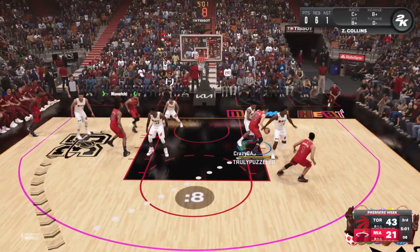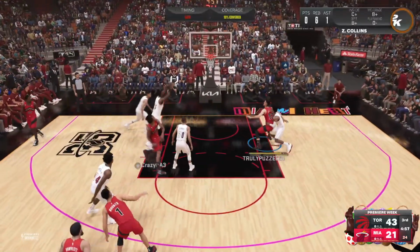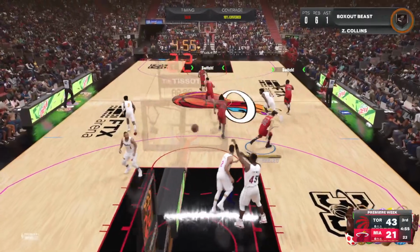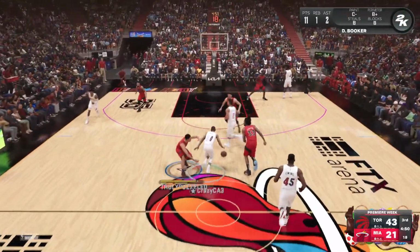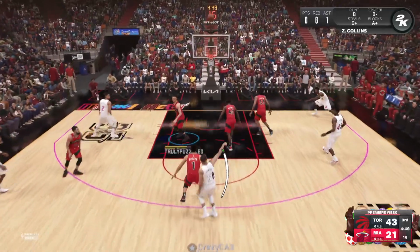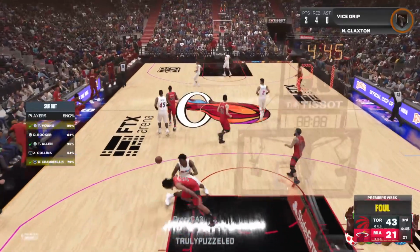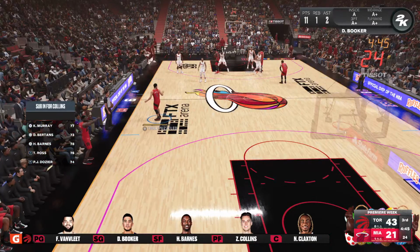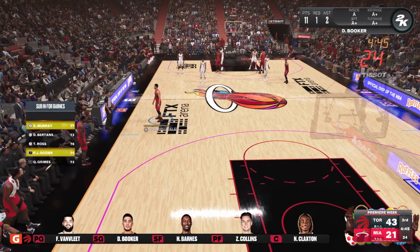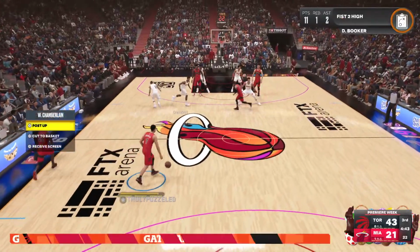Pass to Collins. Shot clock at 6. Pulls it up. Misses off the right iron. Can't fault the play call. Even though he couldn't convert, that's a good shot. And again, it's the Heat missing. They've shown some strength in the paint today. Their work on the boards has been impressive. First team foul. Toronto leading by 22.